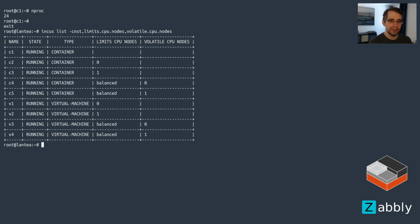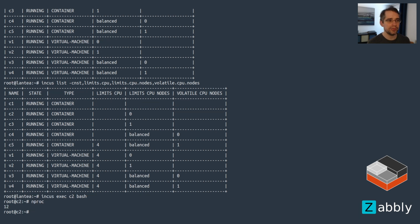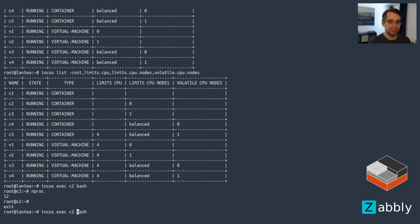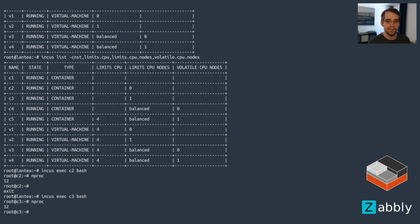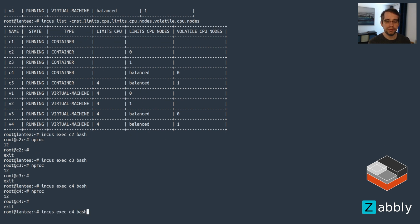Now, if we go look at C2, which has the same config, so no, it doesn't have a CPU limit. Actually, I should add that to the output. Hold on, limits.cpu. Yeah. Okay, so we can see it still doesn't have a CPU limit, but now it has a NUMA node limit. So if we go look, it's got 12. That's because it's stuck to a single NUMA node. There's only 12 threads on that NUMA node, so it's limited to that. We'll see the same thing on the next one. And for the balanced one, again, we just get 12, from a single NUMA node.